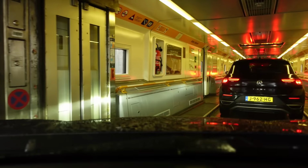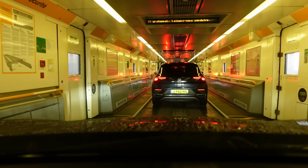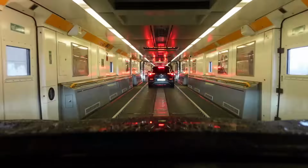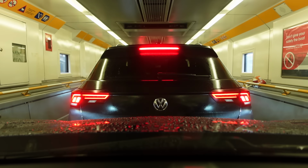In the train, and I've just sped up the next 5 minutes it took for us to drive all the way down the train till we were finally parked up. Then we had to stay in the cars, and as soon as we entered the tunnel, 35 minutes later we were coming out the other side. Really quick, really smooth. So that's it, we've arrived in France.